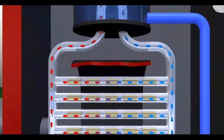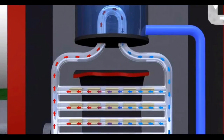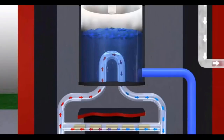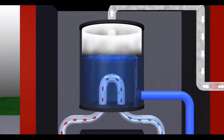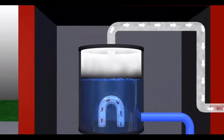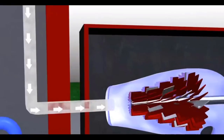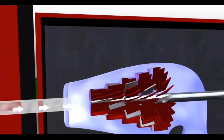to a set of steam generators, where it transfers the heat to ordinary water. When that water boils, it turns into steam. The steam is transported at high pressure through pipes to a large turbine, where it pushes the blades and turns a shaft connected to a rotor in the generator, causing the rotor to spin.